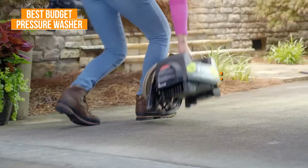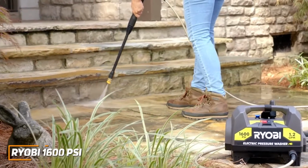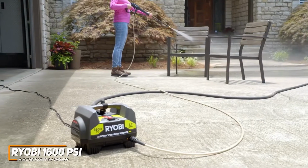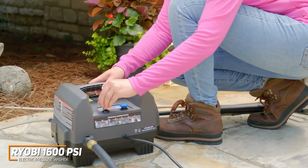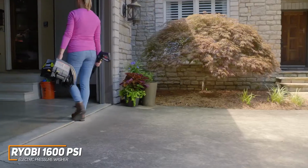The Ryobi 1600 PSI Electric pressure washer is a solid and affordable alternative to some of the more expensive options on this list. It offers surprising build quality for the price, a good range of attachments, and enough power to help you keep your home clean.